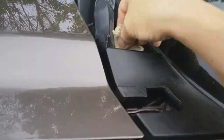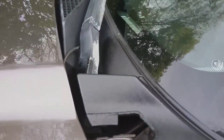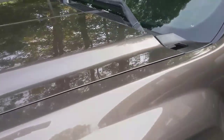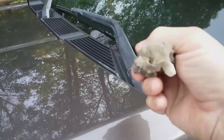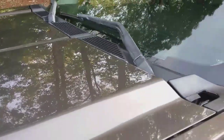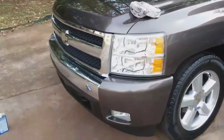So put it up and down through here. Anything that's kind of rubber or plasticky, I'm going to try to put it on. We'll see. I'll just continue the experiment on this truck and see how long it lasts. So I'm not going to put none on the wipers because I'm going to repaint them. I don't want to put none of this stuff on here. I'm afraid the paint won't adhere to it as well.